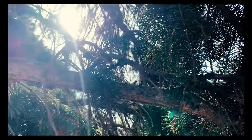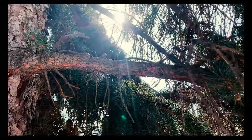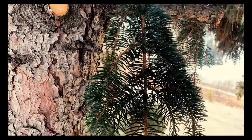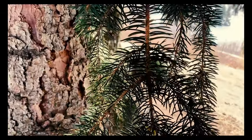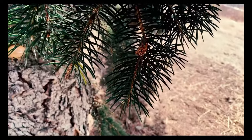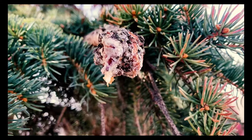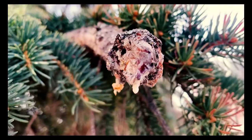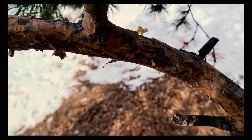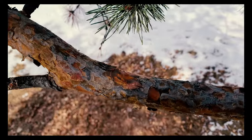When trying to identify trees, it's also important to look at the bark. The bark of each tree can look very unique. On this tree, you can see these small, soft cones. On trees, you'll also find sap, like hanging off this branch. Look how scaly this branch is. It has all different colors in it.